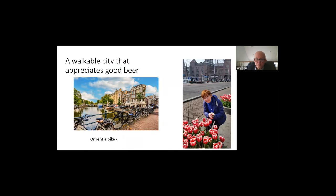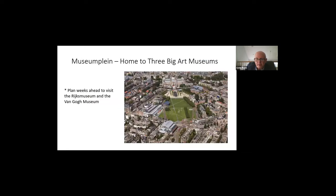Now, Amsterdam is very walkable, particularly the central areas, and the people enjoy wonderful beer. There's at least 30 wonderful museums in Amsterdam. The most famous ones are pictured here in the Museum Plaza area. That large building in the center is the Rijksmuseum, which has their art, including a lot of Rembrandts. There's a Van Gogh Museum nearby. The Anne Frank House is also nearby. So many, many museums.